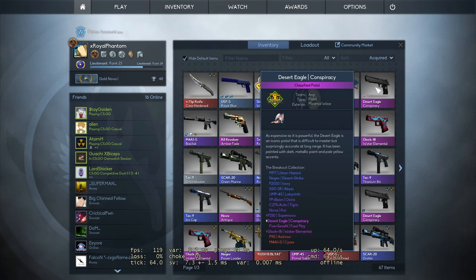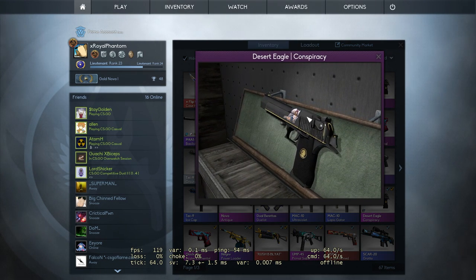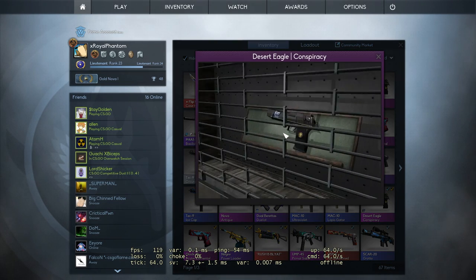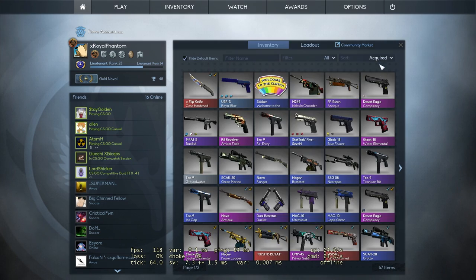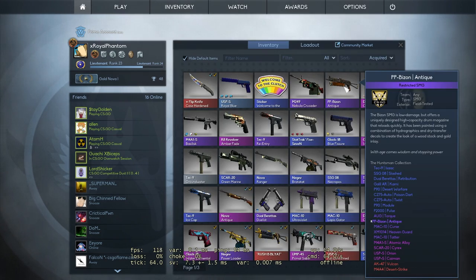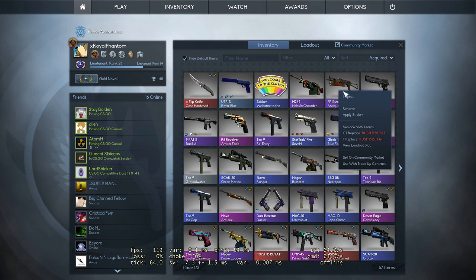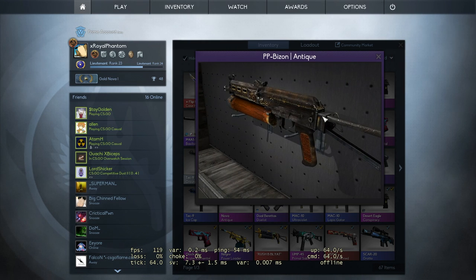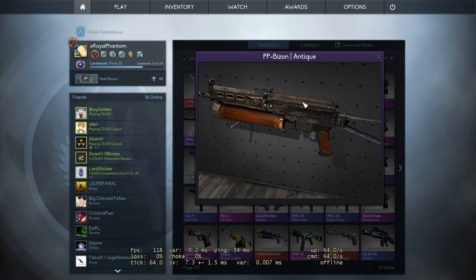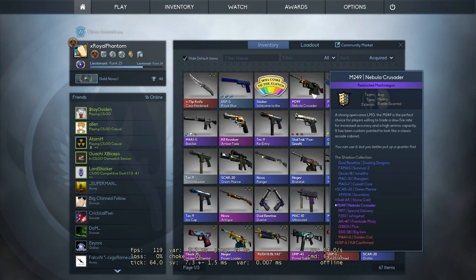Now I got Desert Eagle Conspiracy. This is worth quite a bit too. It's like $2.66. And I have this gun, but I have a different sticker on it. I have this sticker, while this one has this girl sticker thingy. Okay, and next one is PP-Bizon Antique in what condition? Field-Tested condition. It's pretty old, so I guess it's antique. It's like made out of wood or something. And then maybe like some rust over there, I don't even know.